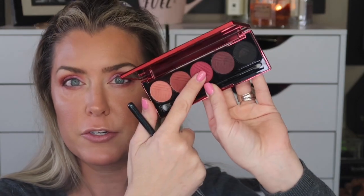Cleaning it up a bit with a Q-tip, and then I think along the bottom portion of my eye, I am going to go into the center shade right here and put a little bit close to the lash line up through here. And then I am going to take the brush that comes in here and dab the pointy side into the Berry Pop shade and then buff it along. It's fun. I never do looks like this. This is actually pretty.